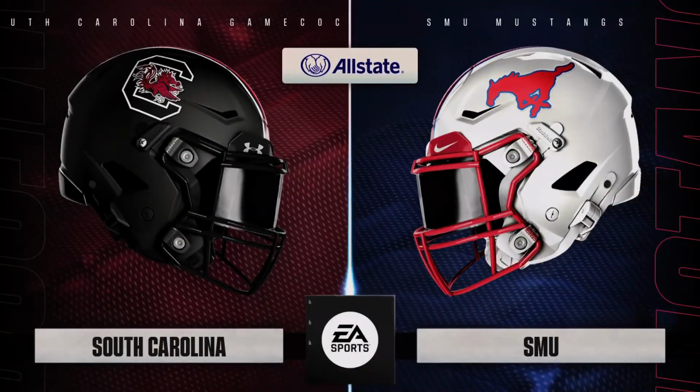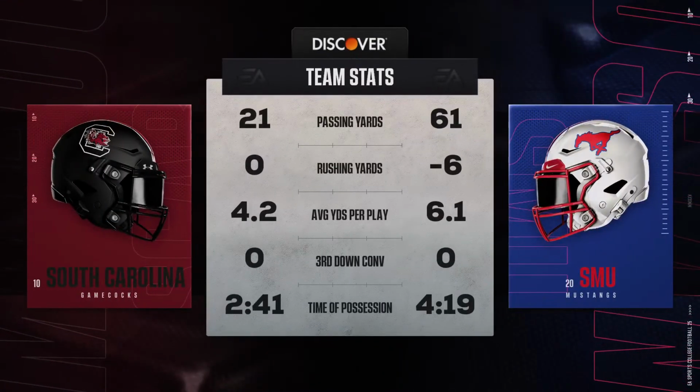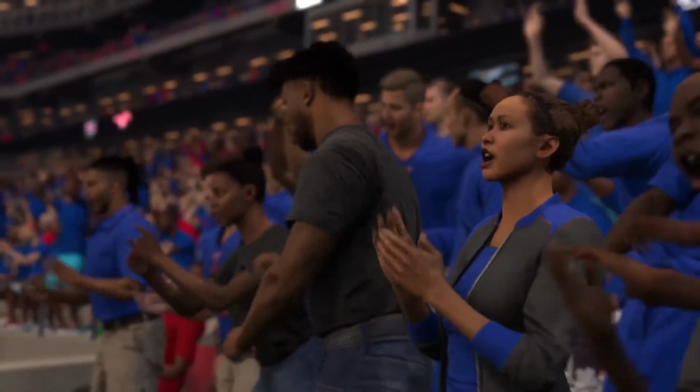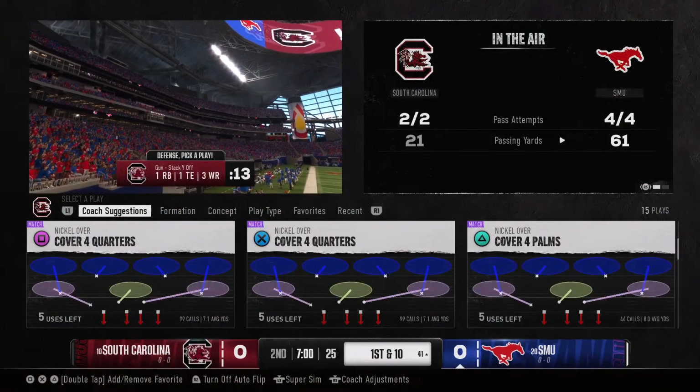It has been all defense all the time in the early going as we wrap up the first quarter, and the stats certainly reflect that. Let's see if the offenses can find a little rhythm here in the second.